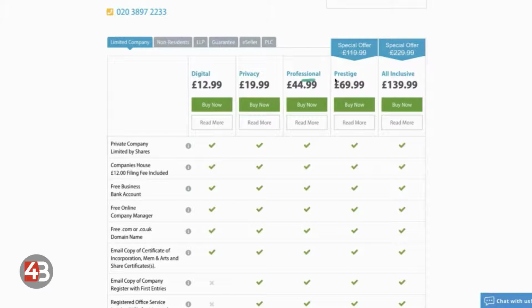And you can see here there's different packages to choose from. We're going to take a very quick look at the differences between them. So starting out with the digital, this is the most basic package offered, and that fee is actually only 99 pence higher than what it costs you to form the company with Companies House anyway. You can see just here, Companies House, £12 filing fee included. So it includes that cost for an extra 99 pence.